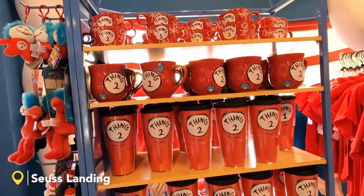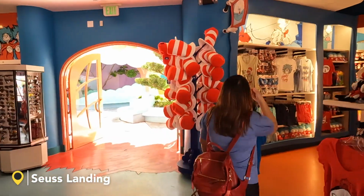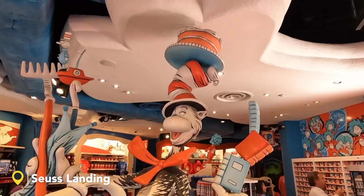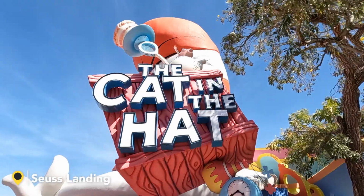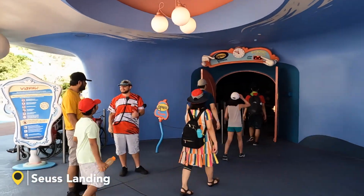That's the Thing 2 and Thing 1 cups. Oh, check out the hat. Zion, try the hat. It's so cute. Okay, look at you. Alright, we're gonna try this ride. Wait time, 25 minutes.